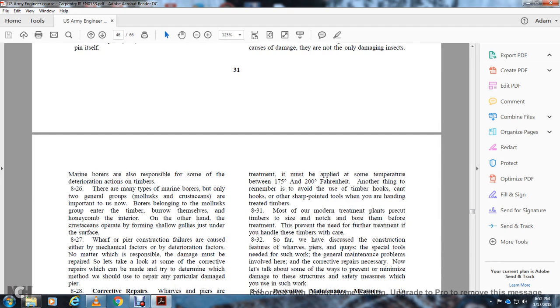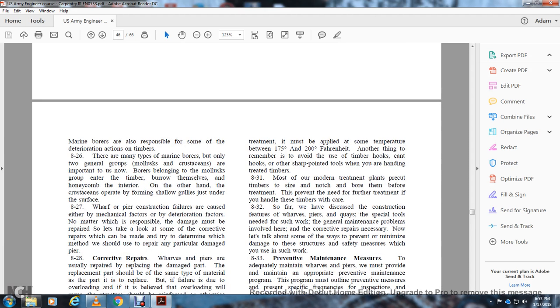826. There are many types of marine borers, but only two general groups: the mollusk and the crustacean. It is important to know that the borers belong to the mollusk group, and they enter the timber. The borers themselves honeycomb the interior. On the other hand, the crustaceans operate by forming shallow galleries just under the surface of the wharf. Pier construction failures are caused by mechanical factors and deterioration factors.